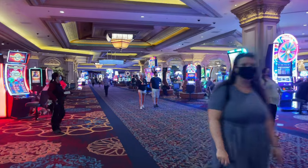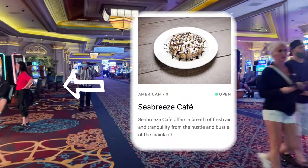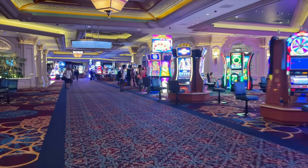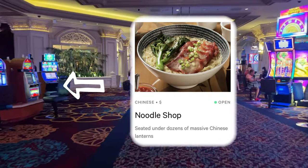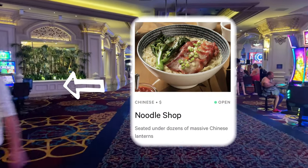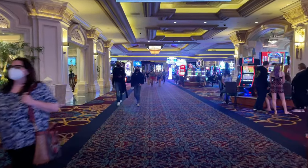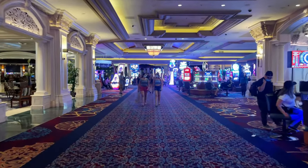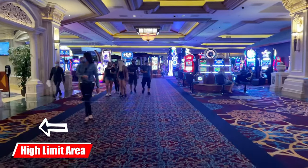Once you're into the casino, the first restaurant you're going to see on the property is the Seabreeze Cafe. That's right here on the left. That's a casual American cafe. Right past that, you'll find the Noodle Shop. That's an affordable, casual Asian eatery. And then right past that on the left, you're going to find the Crystal Room. That is the high limit gaming area.